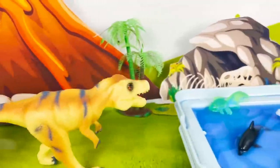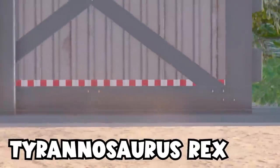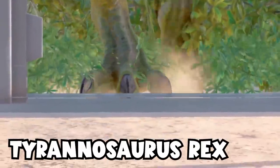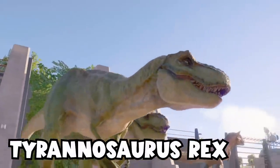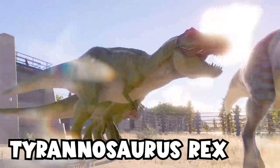Tyrannosaurus is a genus of theropod dinosaur that lived in the late Cretaceous period. This genus includes only one species, Tyrannosaurus rex. They lived in what is now western part of North America.